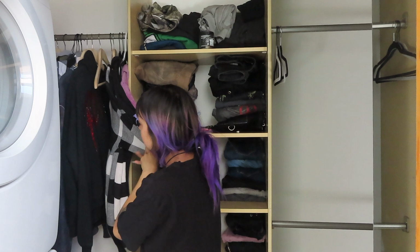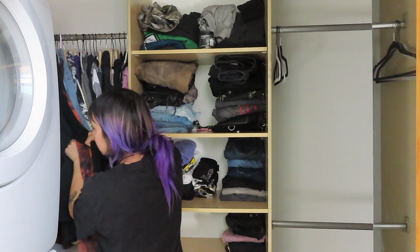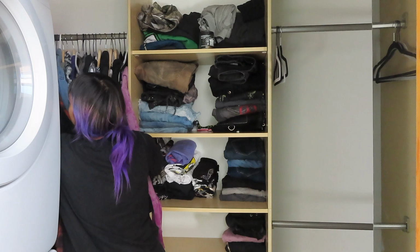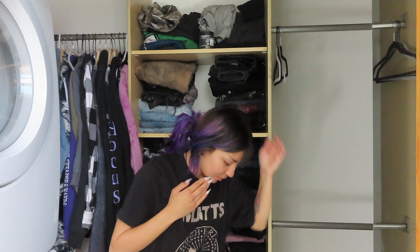sweaters. These sweaters are a mix of mine and King's sweaters. I don't really know if I'm gonna get rid of any just because it is winter time coming up, but I do think I'm going to get rid of this. It is just a purple and black cardigan. I'm gonna get rid of this just because I haven't worn it that often. So yeah, let me show you the after.